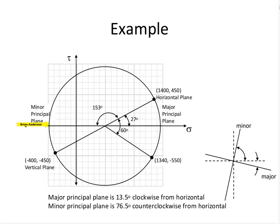I plotted the circle. Now I can find my major principal plane and my minor principal plane, and then also look at that other plane I was talking about. If I wanted to find a plane that's 30 degrees from the horizontal plane, that was where the 60 degrees comes from. And 30 degrees from the horizontal plane is 1340 and minus 550. The major and minor principal planes are at 27 degrees here and 153 degrees this direction from the horizontal plane.